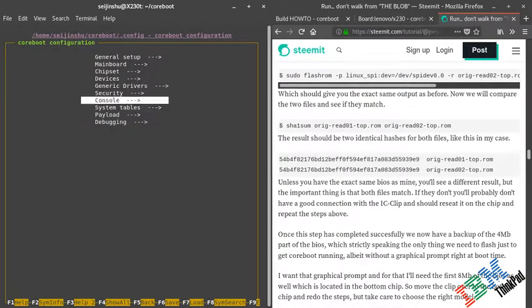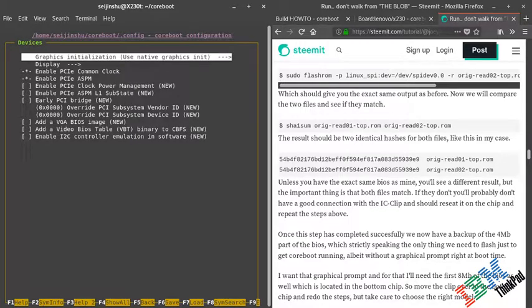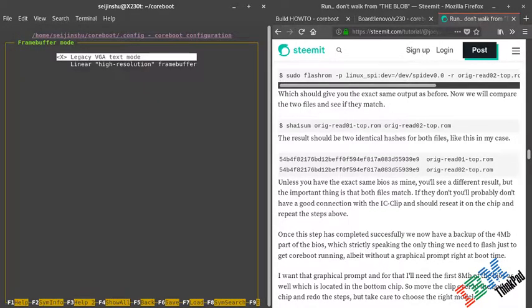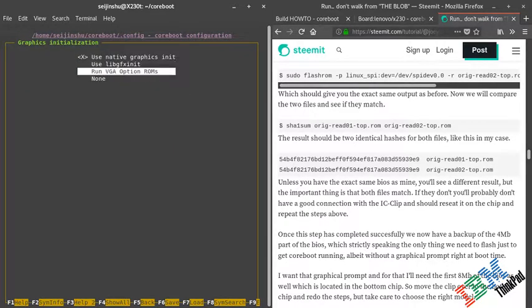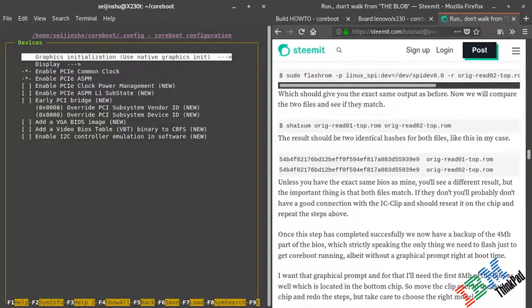Those do look fun, but I would probably recommend against it. For frame buffer mode, I'm going to be using linear high resolution frame buffer. I don't know the difference between those two. I don't know the difference between these two VGA option ROMs. Essentially, you'd be using the already existing VGA BIOS, which is another binary blob.